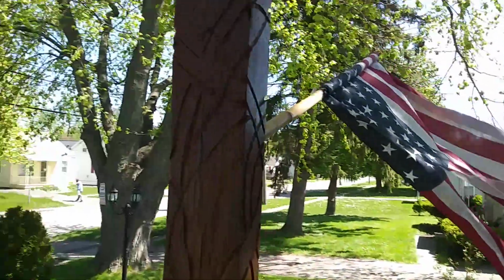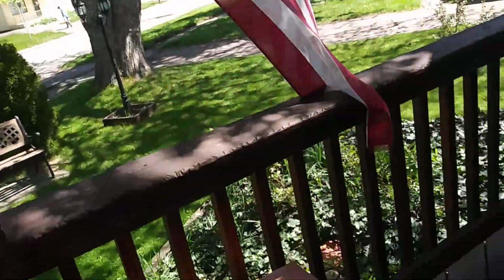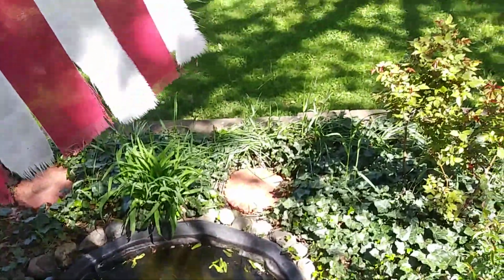The porch I put up more or less country western style. Love the way I did the porch. To each their own though, right? The pond out front.